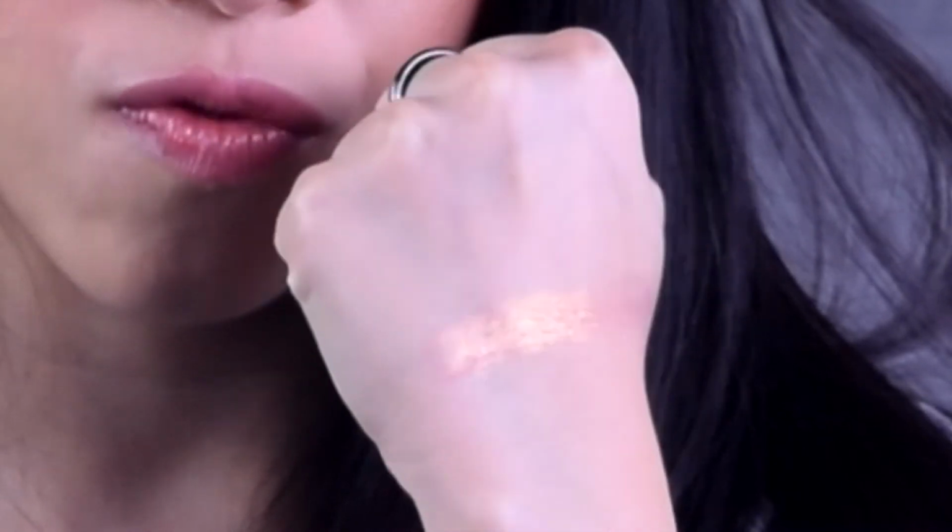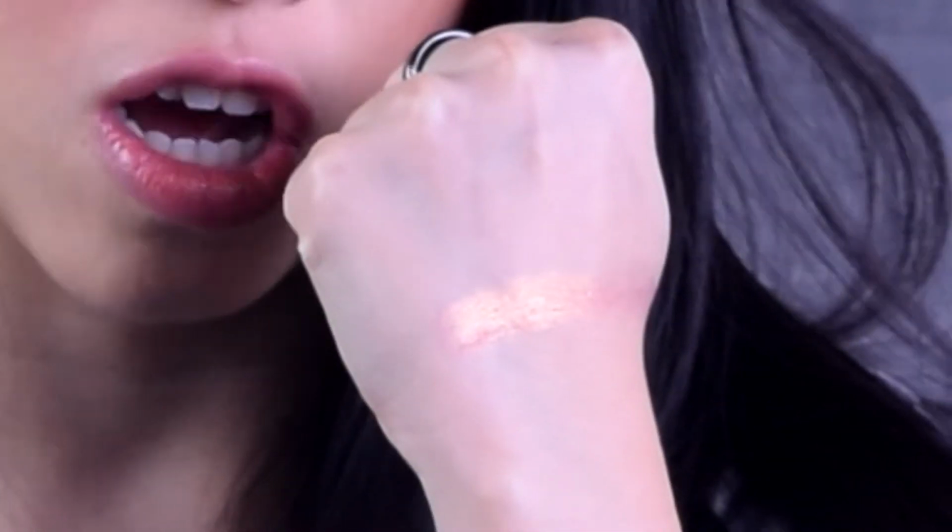It's got that gold reflection that you're seeing, like a really soft gold reflection. And then when you look directly onto it, it looks like this shade right here. So like a really mauve-y pink. It's really pretty though. I do have to say that.